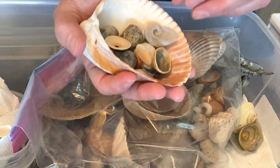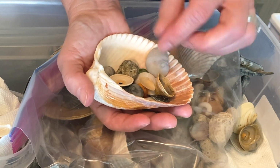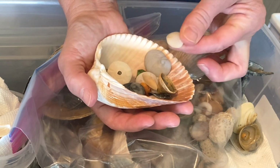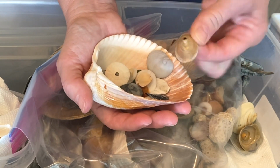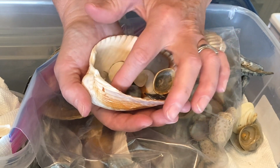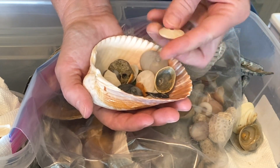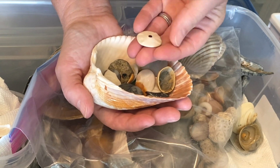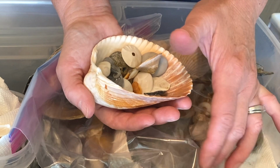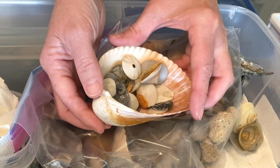And then I found a lot of these little sweeties. I love baby's ears, as you know if you've watched my videos. I love baby's ears, and this is kind of a cool limpet, and more baby's ears, a little bit of sea glass. This is kind of a different one. If you know what that is, I don't know what this is. So those are all the cute little sweeties, and I'm just thrilled with the shells that I found down there.